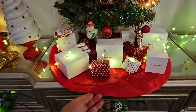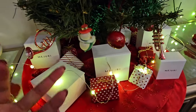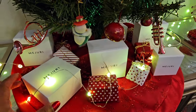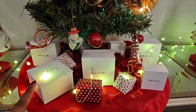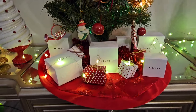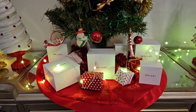And at the bottom of the Christmas tree, these are all empty, but I needed more, just more at the bottom, you know? These presents were just not big enough, so I found all of my Majuri boxes. And I did get some Majuri goodies. If you want me to share that, let me know. I went a little crazy during Black Friday, so that video may or may not be coming up soon.